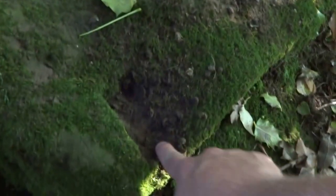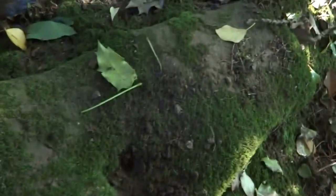Ooh, I think this one does. Oh yes, look at that, that's very clear. That's a hole there. So we do have a few blocks when we try to find them.